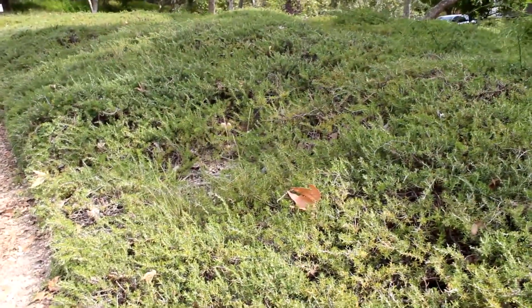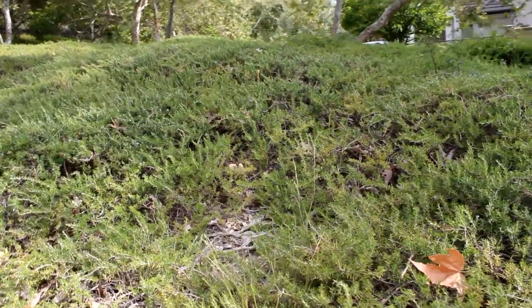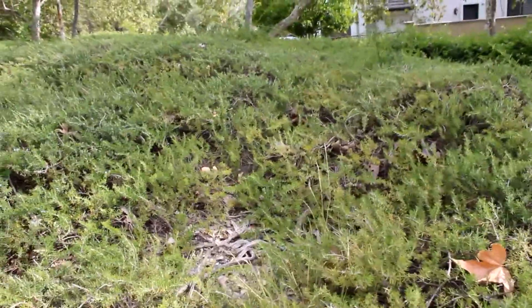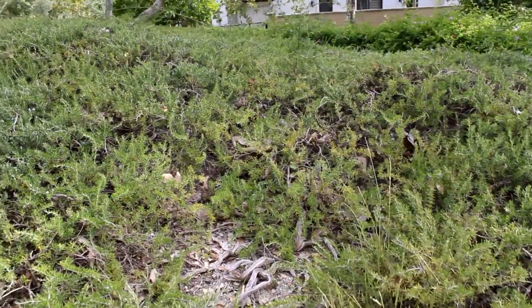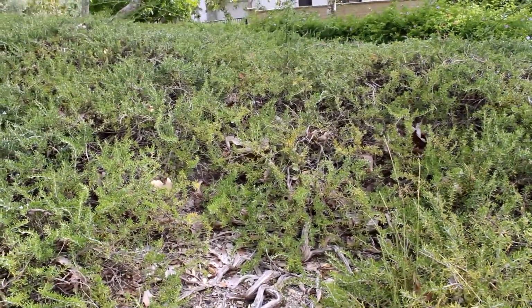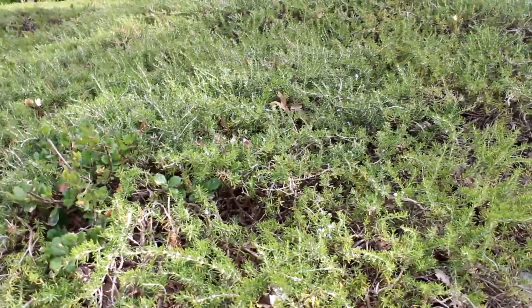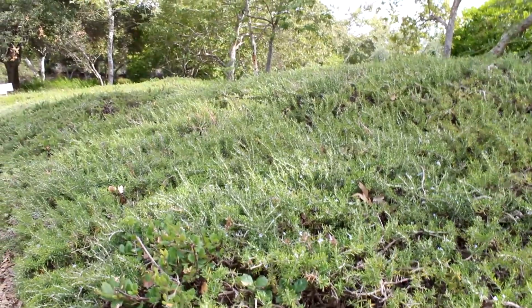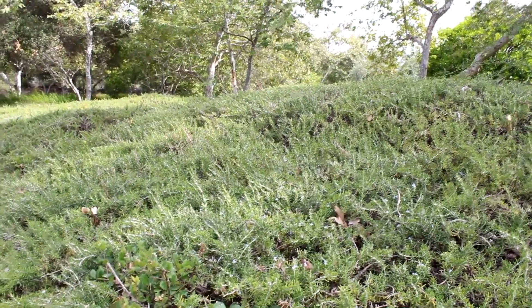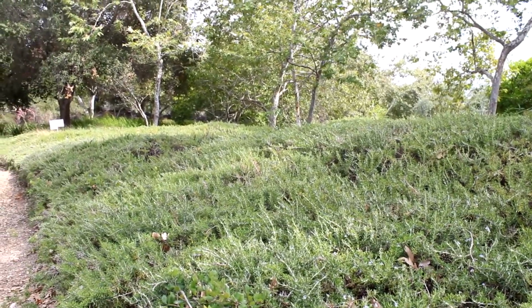So the one thing I don't like about this rosemary is that as it gets older, and if you water it too much, it gets very woody, and you get these open patches here where the leaves don't grow anymore, and even inside here you can see how woody it is, and it just becomes like a thatch of shrub instead of that beautiful low-lying ground cover that we originally intended it for.